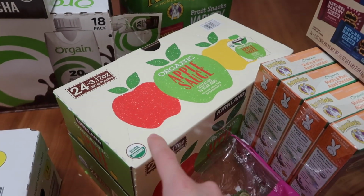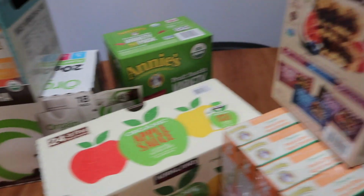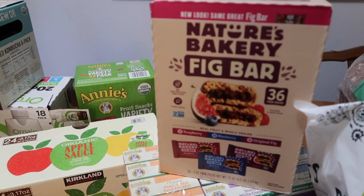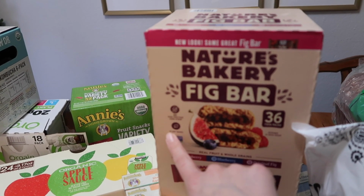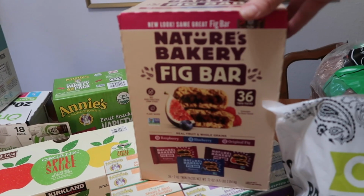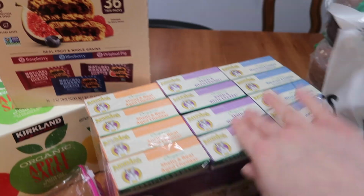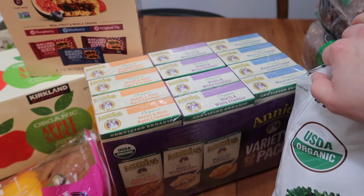What I give them for snacks are the applesauce, which Marcus really wanted this time around, and then the fig bars, which they really love, and I like giving these to them because they actually have fiber and real fruit and just good ingredients. There's no high fructose corn syrup, and they are plant-based, so just a lot of good stuff. And then the applesauce is organic. I also got mac and cheese. They are just on this mac and cheese kick right now.